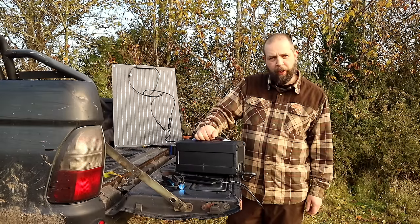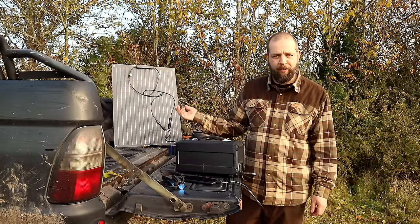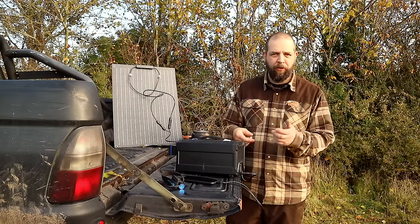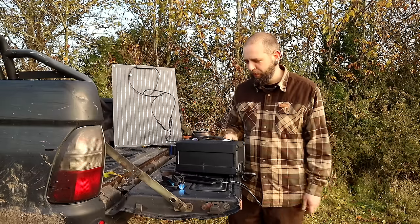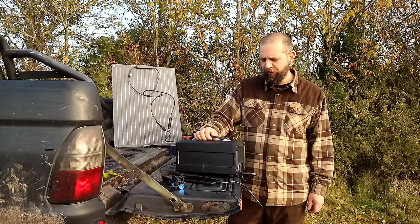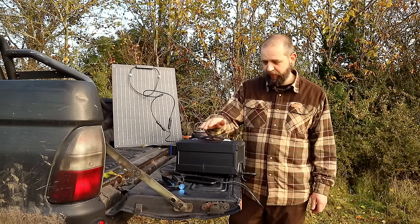I've had it running at home already. It's kind of like a leisure battery as well. I've run a 50-inch TV off it, a satellite box, whilst I've been charging my phone and all different bits and bobs. So it's a pretty powerful bit of kit, 78,000 milliamp hour, I believe. Yeah, it's a brilliant bit of kit.